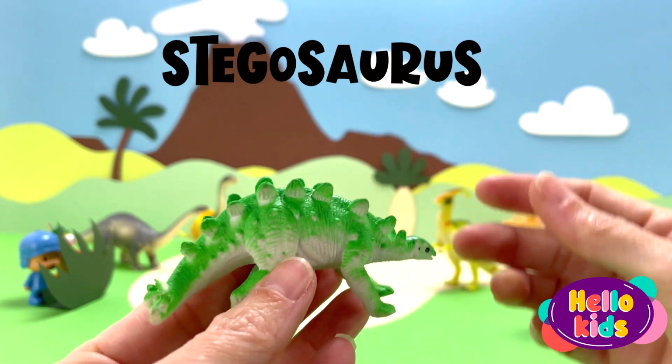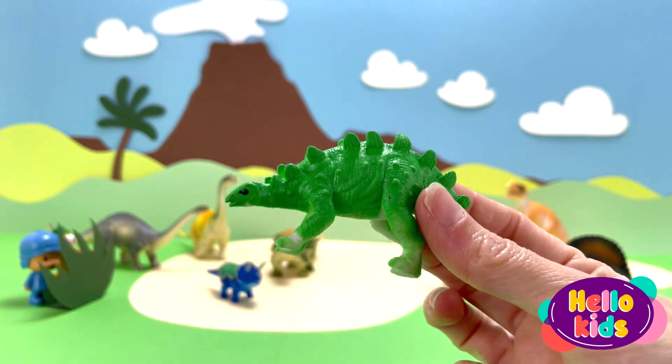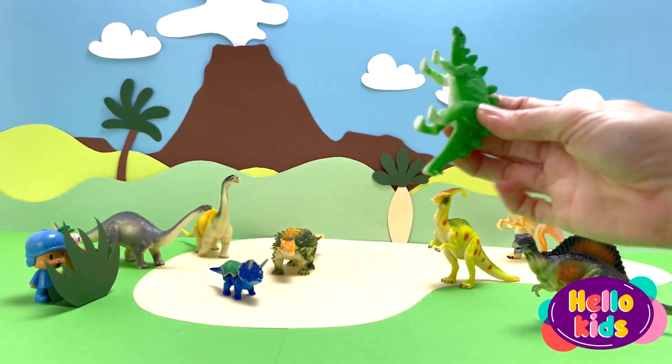Stegosaurus. It was herbivorous, lived in herds, and is characterized by having large plates on its back and a powerful weapon on its tail that it used for combat between dinosaurs.